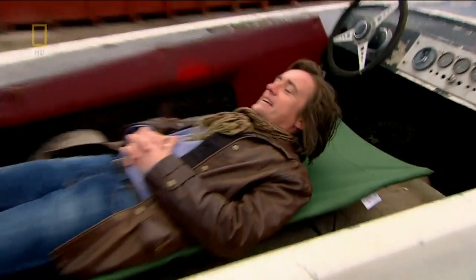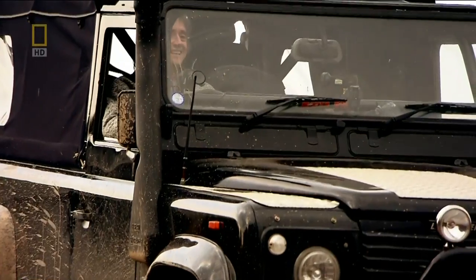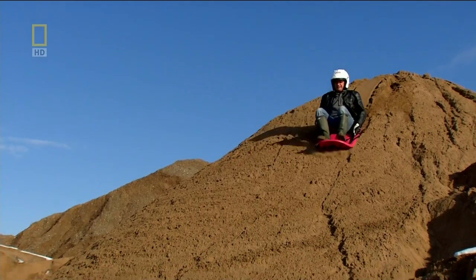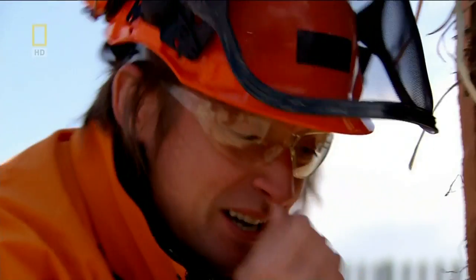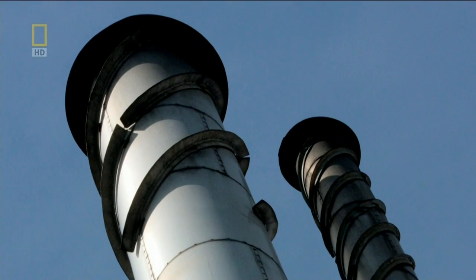The hammock. Go on, let's let it rip. A fizzy pop can. Oh no! There's a fire! Oh, this is lovely. A toboggan. Indian incense. These contain an oil that really does smell lovely. And a steel chimney.